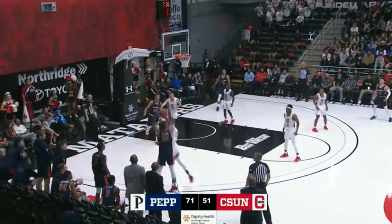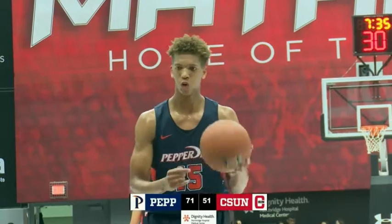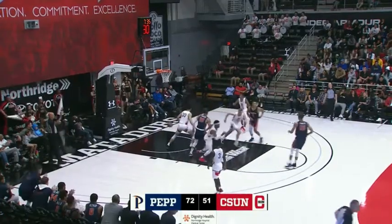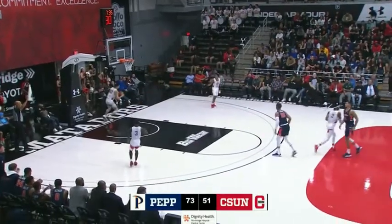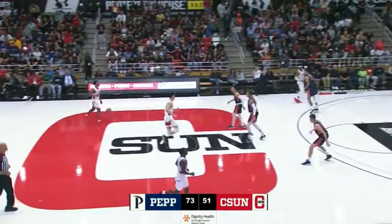Smith reversed it to the left wing. Here's a 3 from Edwards and the Shrubs. Yep, they said it was a 3-pointer. He makes 2 of 3, and the lead is 22 for Pepperdine. 7:35 to play in regulation. Pepperdine up by 22.